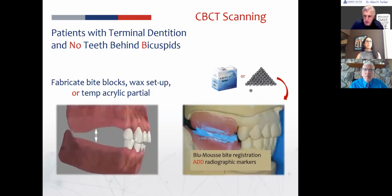Okay. Radiographic markers, I'm going to show you something on 2 slides coming up. I think that's going to be very useful for everyone. But even in our posteriors like this, if we're doing bite blocks, the Blue Moose is in place, we want to get some markers in here. Radiographic markers, whether the BBs or the Sure Mark, they're stickers. We need to have these, we triangulate. Let me go to the next slide. Oops, sorry, I hit the wrong button.